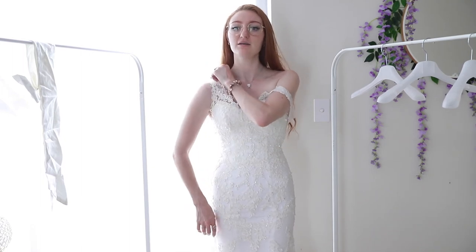Obviously, I like off the shoulder more. This isn't designed to be off the shoulder. But if you went for something like this, you could possibly have it altered to be off the shoulder like that. I don't really love it. I feel like if this was maybe narrower. I know what you mean. I feel like the shoulder bit makes it look almost matronly.